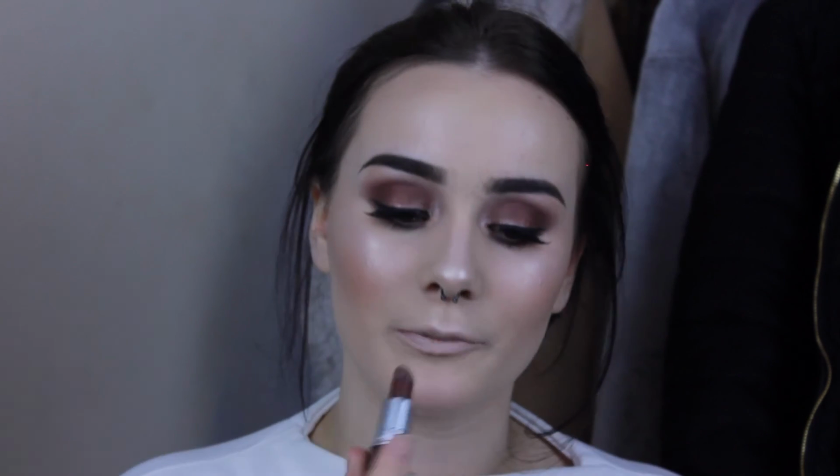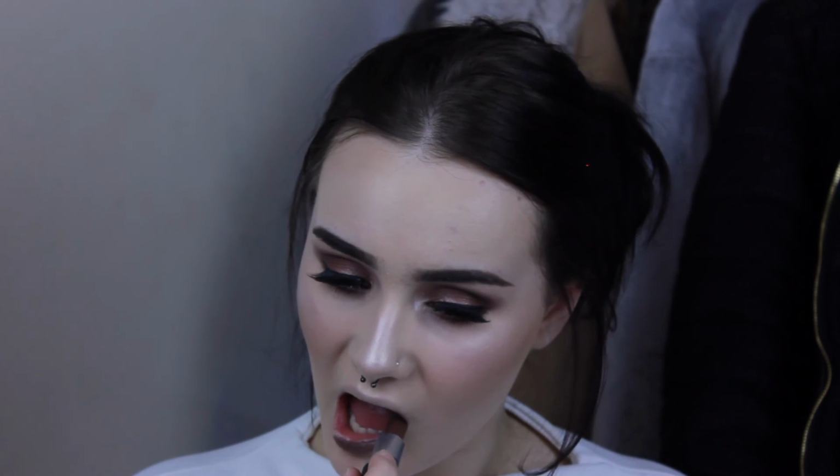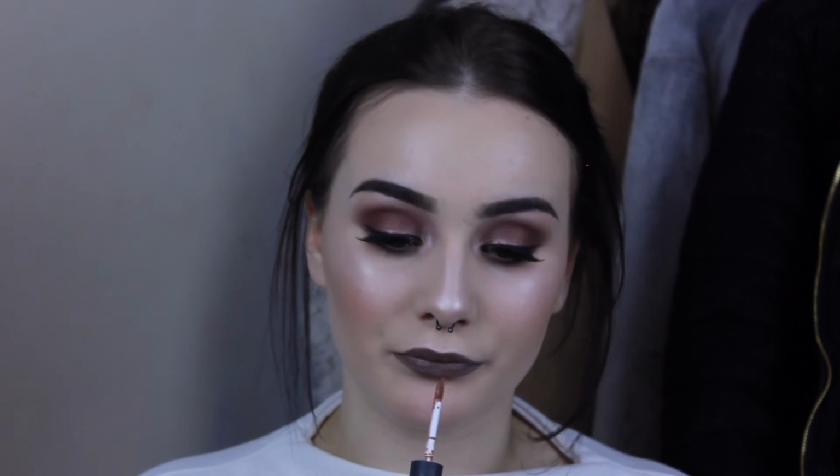So for the finishing touch, we're going to go in with the lip colour, and I'm going for quite a dark lip today. I know it's a Valentine's look, but I feel like this look needs a dark lip. So I'm going to go in with my MAC lipstick in the shade Stone all over the lips. And then I'm going to be taking my NYX Soft Matte Lip Cream in the shade Abu Dhabi, and I'm just going to be applying this into the centre just to lighten up a little bit.